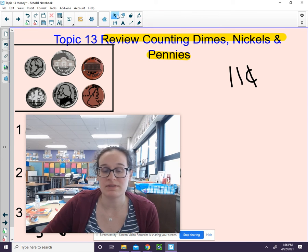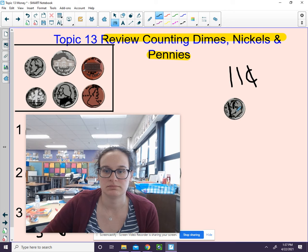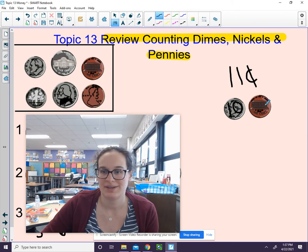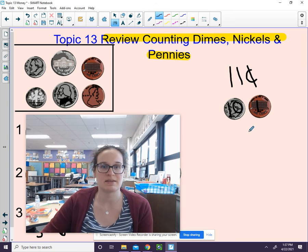Well, I'm going to make 11 cents. I'm going to start with my largest coin possible because I know this is 10, and 10 is less than 11, so I can use a dime. So that's 10. And then I need to make 11, so that's one more. Well, to make one more, I would just grab a penny. There we go. So 10 and 1, that's 11. So a dime and a penny will make 11 cents.